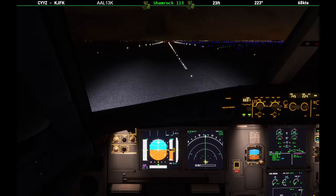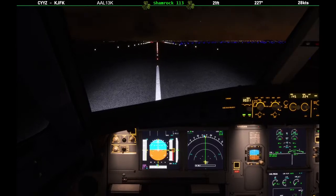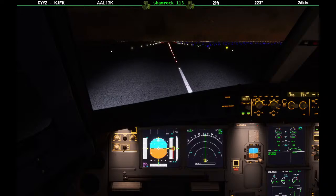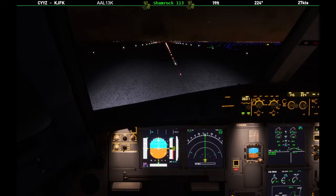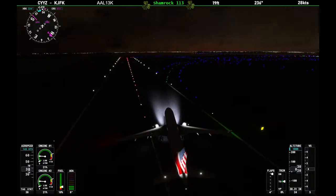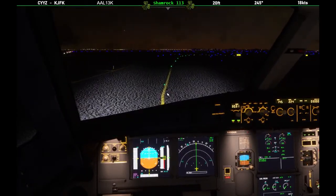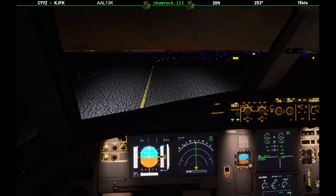Airport chart. Okay, can we make this exit? Ooh, no. Okay, no worries. Let's keep going until the next one, which will be Juliet. Okay, we see Juliet. Idle. John F. Kennedy traffic, American 13 Kilo vacated at Juliet from 22 left.